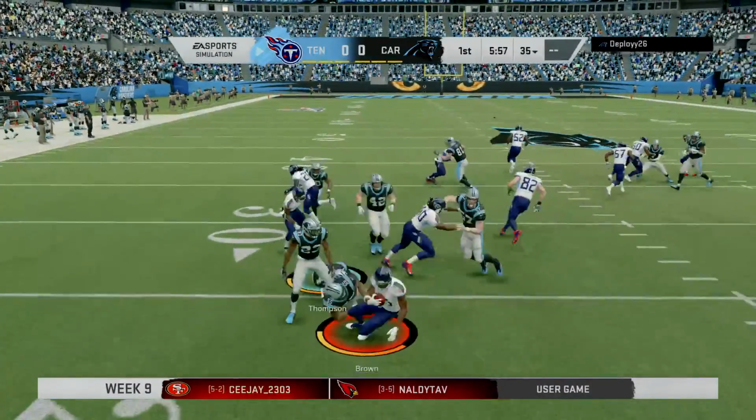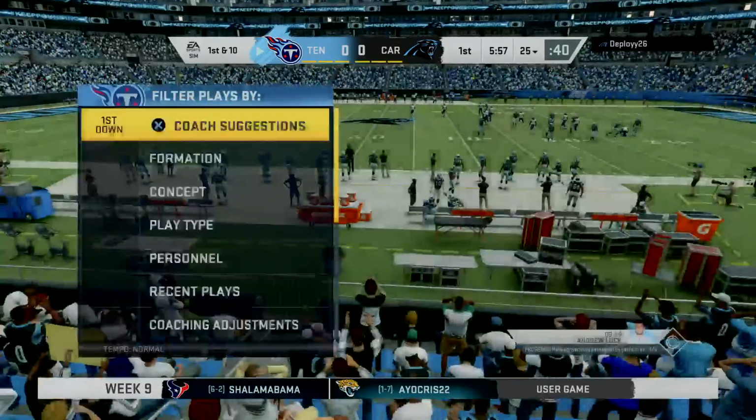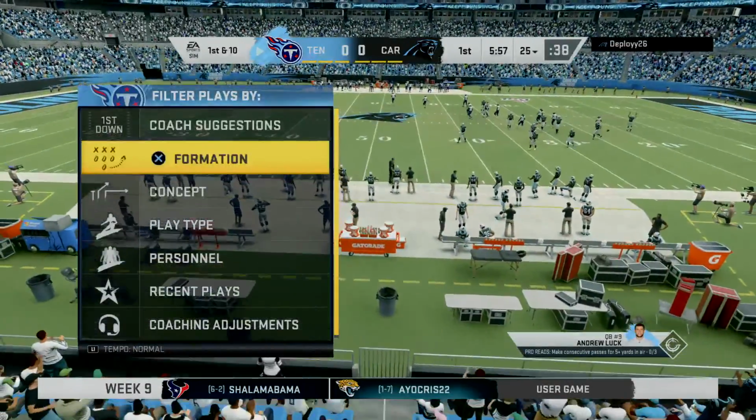This is taken at the 3. And not a bad return here. He gets it out to the 25-yard line. At their own 25-yard line.